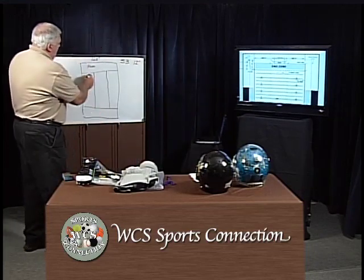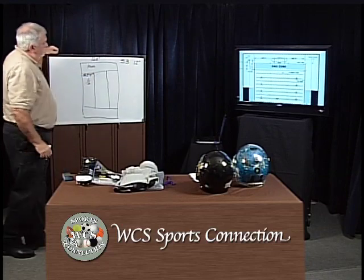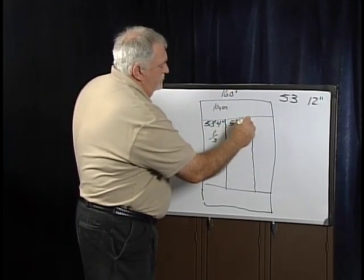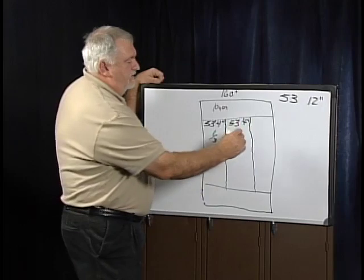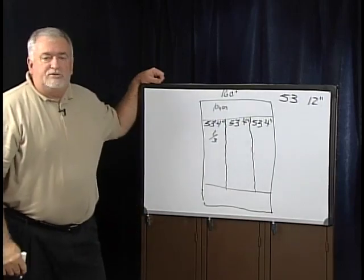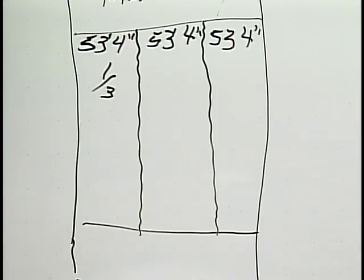Those are measured out at 53 feet and 4 inches. So this middle section is 53 feet and 4 inches. And then the outside third is 53 feet and 4 inches. A total of 160 feet. Not 50 yards, but 53 yards and 12 inches. So if you want to win a free dinner from your husband, ask him how wide a football field is. He says 50 yards. You tell him it's 160 feet, which is 53 yards and 12 inches.